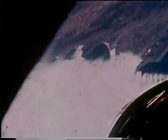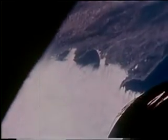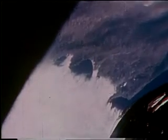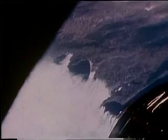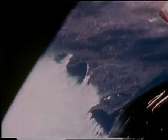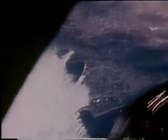This is the greatest experience. It's just tremendous. Right now, I'm standing on my head, and I'm looking right down. It looks like we're coming up on the coast of California, as I go in a slow rotation to the right. There is absolutely no disorientation associated with it.